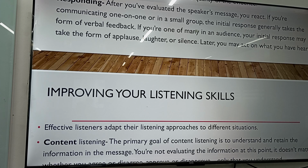If you are communicating one-on-one or in a small group, the initial response generally takes the form of verbal feedback. If you are one of many in an audience, your initial response may take the form of applause, laughter, or silence. Later, you may act on what you have heard.